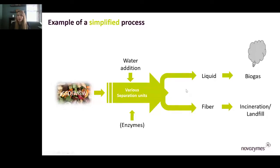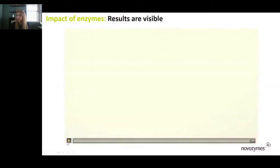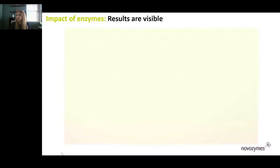But if you add in enzymes, then you're able to increase that liquid fraction, thus increasing the amount of biogas produced, as well as reducing the fiber fraction that's needing to be sent to the landfill. So I've got a quick video here that should help describe that a little bit more. Hopefully there are not any issues with showing it.